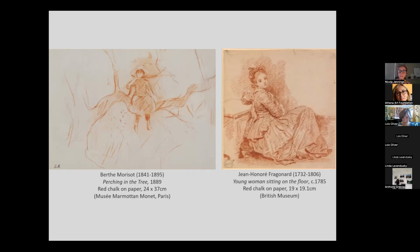And it really exemplifies that virtuosic 18th century technique. You've got these wonderful sharp details done with pointed chalk. Then you've got the side of the chalk being used to create softer tones. It's really sparkling. But what's so wonderful is if you look at how Morisot uses her chalk, she does it in such a different way. So on the left is a picture of her favorite model, her 10-year-old daughter, Julie, sitting up in a tree. And you can see it's been done so swiftly, the tree and the girl shaded in those diagonal strokes so that they are one visual entity.